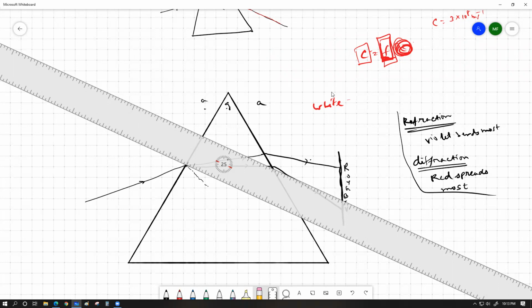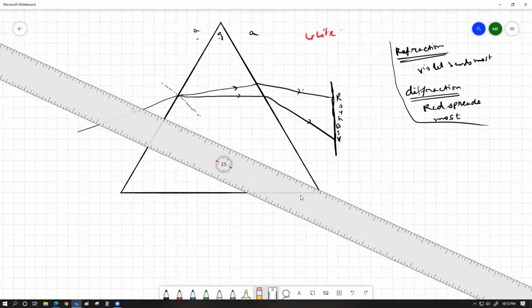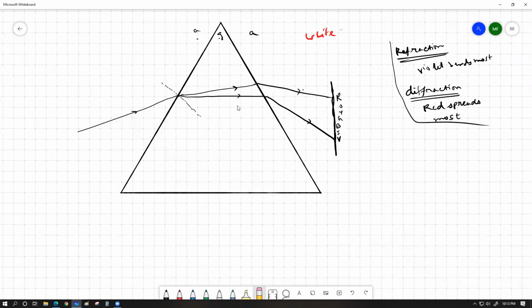Here is a mistake that the students do. There are multiple different versions for it. I'm going to show you another version of this figure where the light rays would not split at the first surface. That's also a pretty common question, and students also sometimes mess it up.